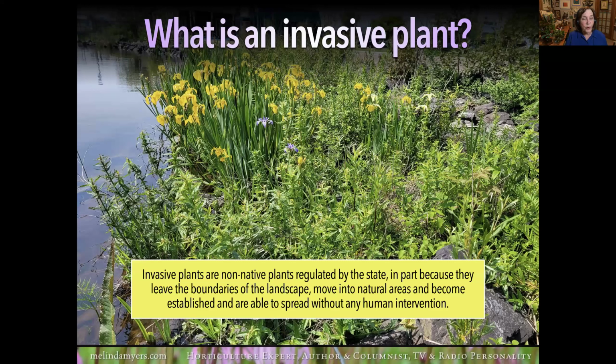It grows, it spreads, and it leaves the confines of the landscape. That makes it invasive. The state has decided it's something we need to regulate because it does leave the boundaries of your landscape, but it's invading natural areas. It's becoming established without anything we as people do, and it's causing harm to the environment. And we'll talk about some of those things.